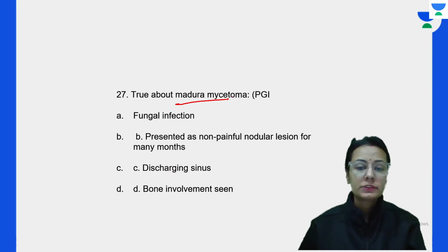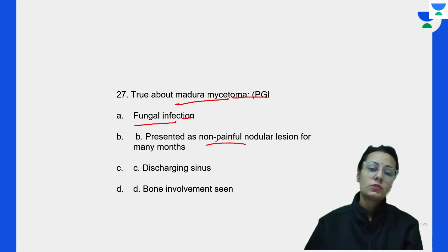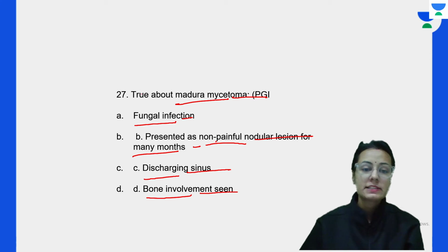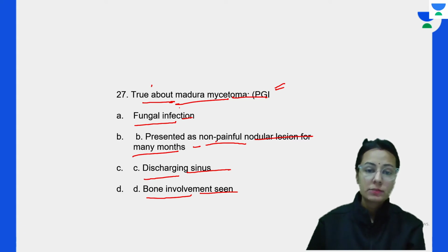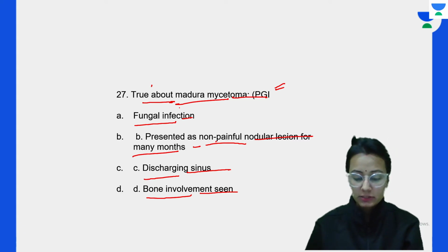True about the mycetoma: it is a fungal infection. It presents as a non-painful nodular lesion for many months. It has a discharging sinus and bone involvement is seen. So again, more than one option can be true in case of this, it's a PG question, which of the following statements is true about the mycetoma.